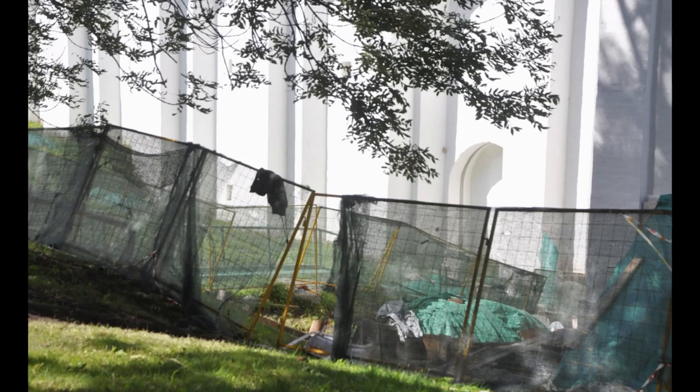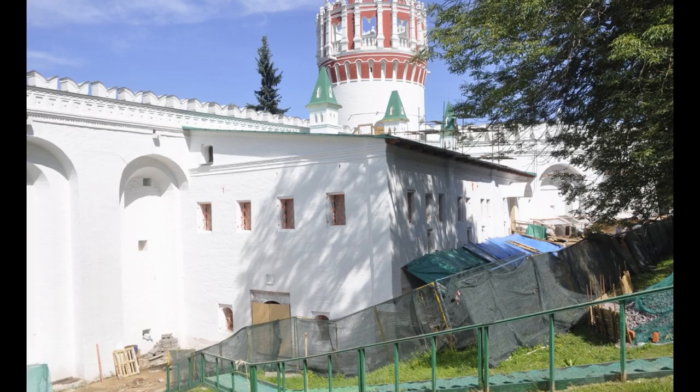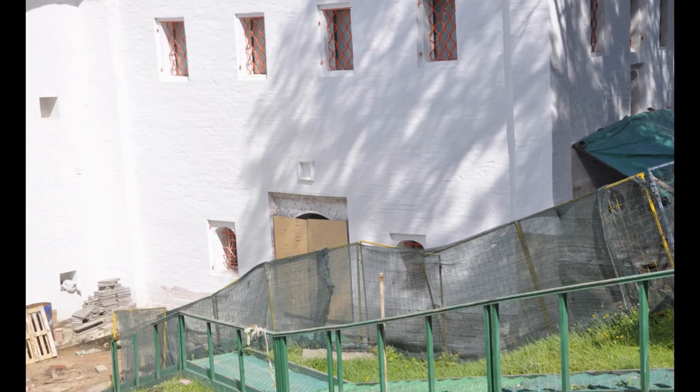We see the entrance through the wall, so the walls had some type of entrances, as you can see. And some type of building was also hidden below there that should have an entrance, and they excavated it, and right now what they are doing is trying to rebuild the entrance.